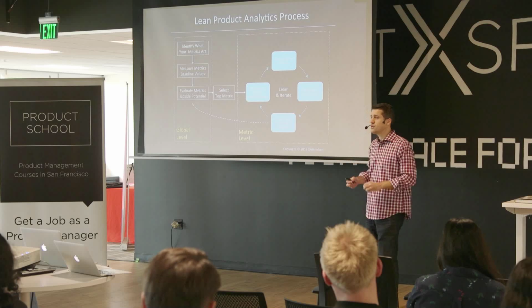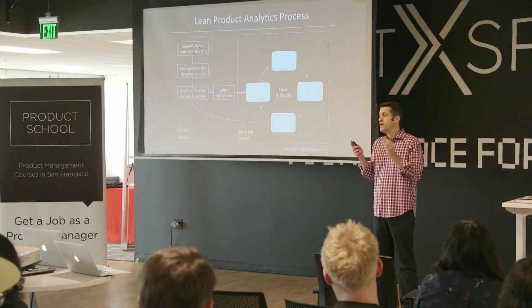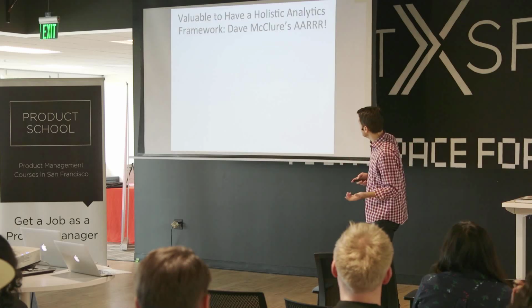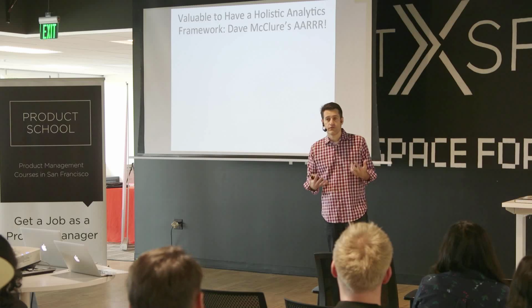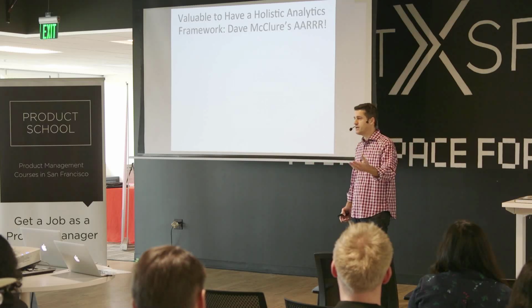And when you're thinking about metrics, there can be a million different metrics that you can track. It can be a little overwhelming. So it can be helpful to have a holistic framework for how to think about the metrics. And a while ago, Dave McClure created a great holistic framework called Startup Metrics for Pirates. It was mentioned by Tal yesterday.